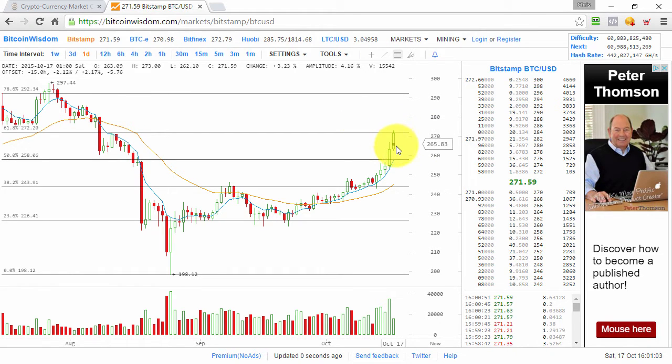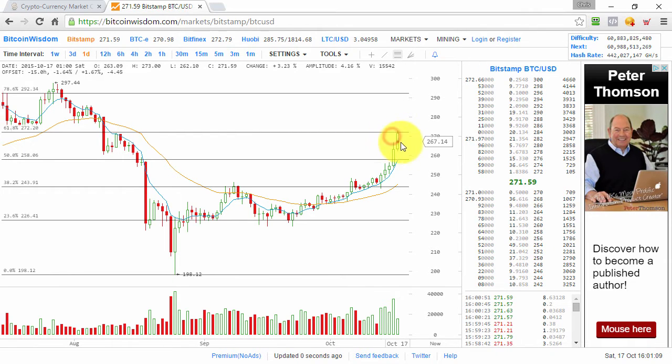So this one on the far right here, you can see this has continued on. So it's a decisive, like a white soldier, I'd call this. The open and the close are taking up most of the bar. So the open is near the low and the high is near the high. Sorry, the close is near the high.